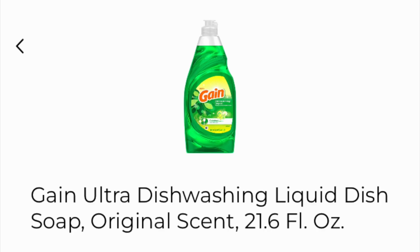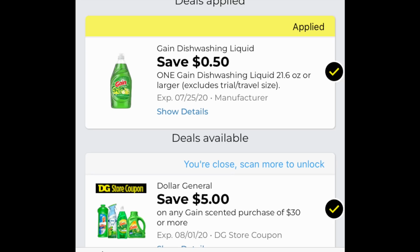We're also going to be grabbing 3 of these Gain dish soaps. They're $2 a pop. And we have a wonderful 50 center. As you can see, the 50 center stacking with the 5 off of 30, so you know you're grabbing the right item.